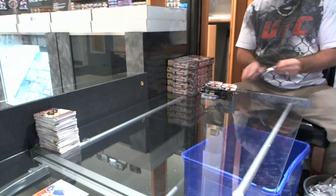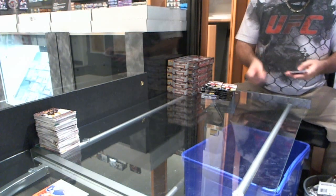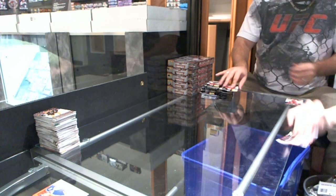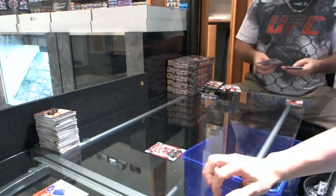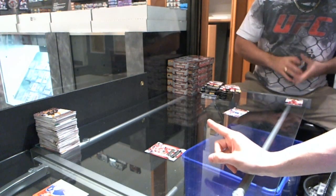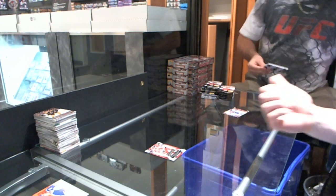We're missing anyone else in big names? The like big names? I don't think so, no. I can tell you we're missing Ryan Murphy, but... MVP for the Carolina Hurricanes, Jeff Skinner. Have we hit Tarasenko yet? We haven't hit Tarasenko Young Gun yet. Really? No. We hit his MVPs.